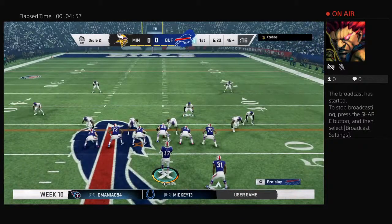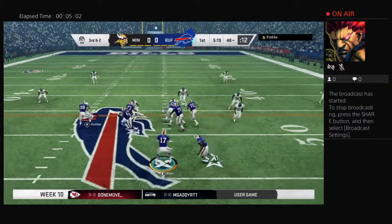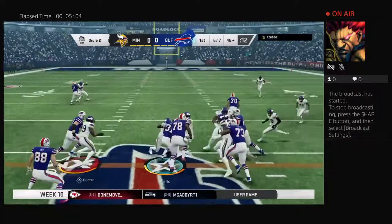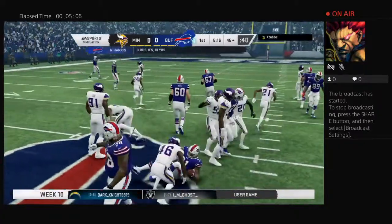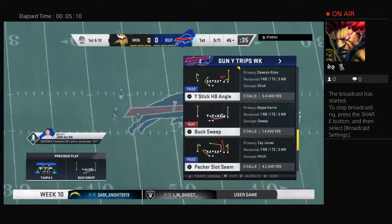And it looks like we've got a dime set here defensively. 6 DBs in the game. Trying to pick it up on the ground with Harris. And he has the first down yardage before they bring him down right at the 45. Got what he needed for the first down with a gain of 2.